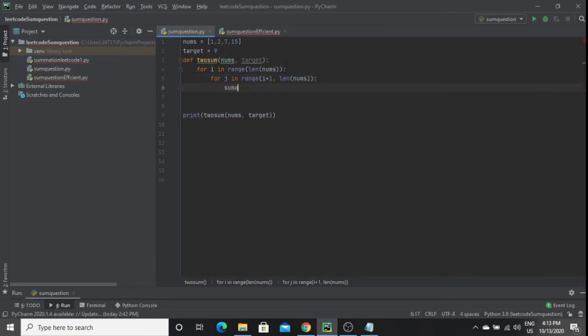Now we'll have a summation, which equals nums index i plus nums index j. Now we check if it equals our target. If it equals, we return i and j. So this is the brute force approach, and let's try it out.